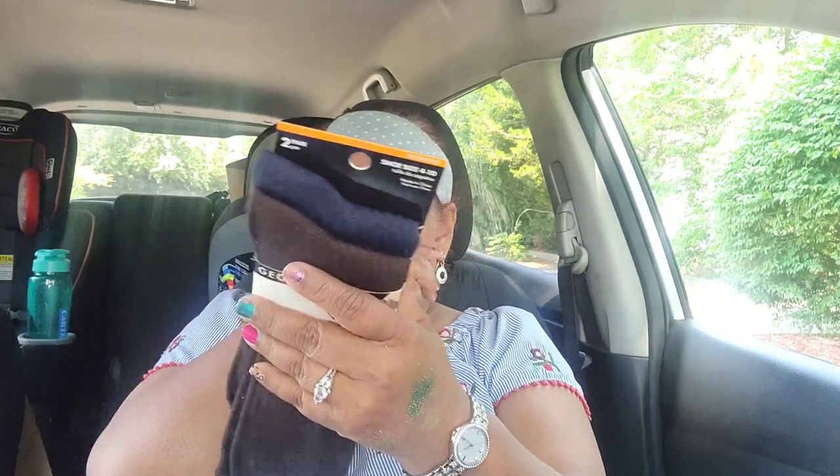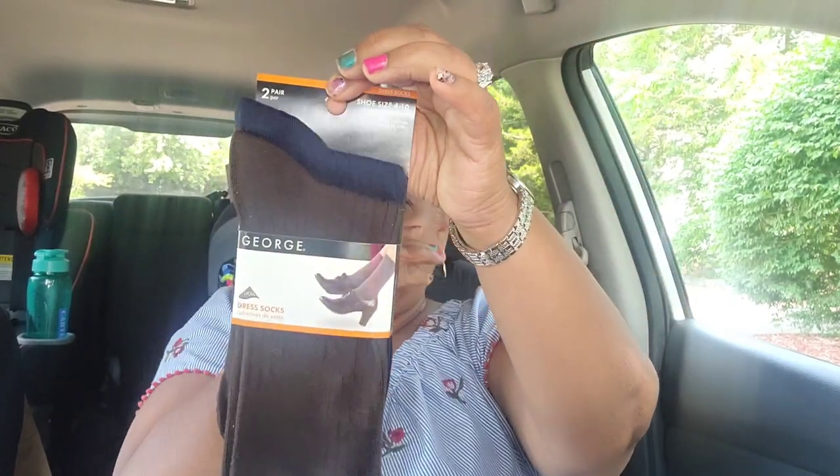Then I picked up this, and this is two pairs of George dress socks by Gold Toe as well. Is this Gold Toe? I don't know. It says Dress Socks George, and this one is from walmart.com. I guess it's not a Gold Toe, because I don't see it say Gold Toe anywhere on it. Distributed by walmart.com. Guys, my allergies are so bad, excuse me for that today.